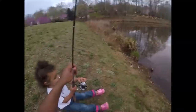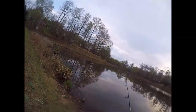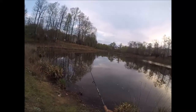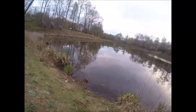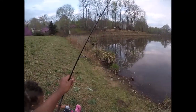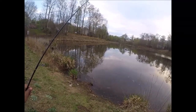All right, let me cast it. Let me cast. Yep, I'm gonna try to throw this fish right there, y'all. Boom! Good job. Thank you. There you go. Reel it in a little bit. Hold on, not too fast, not too fast. You're really slow. All right, stop right there. Let them feed. Oh, that's a turtle.